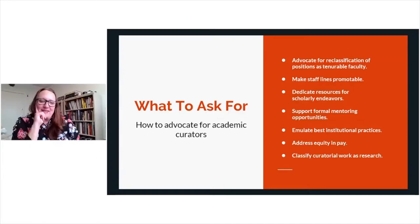So the next thing to advocate for is to make staff lines promotable. In situations where conversion to tenure faculty status is untenable or can only happen as part of a long-term plan, then formally outlining paths to promotion for staff, administration, and non-tenure eligible faculty lines will positively impact job satisfaction and retention.